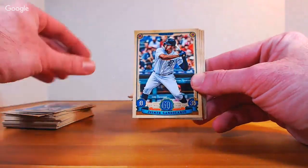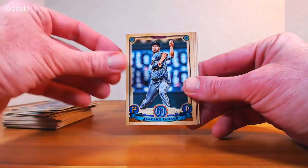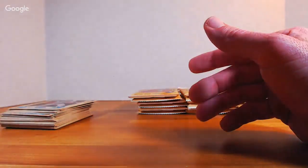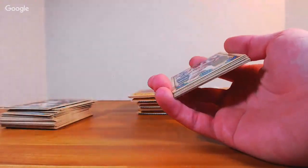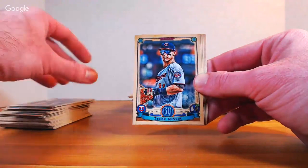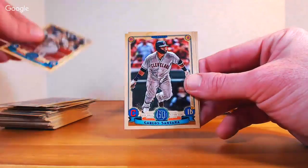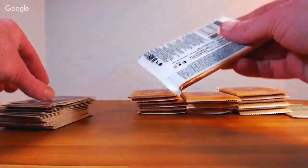Lindor, Candelario, Trevino, Oakland, Matt Davidson, Jameson Taillon, Zunino, Cedric Mullins, rookie Baltimore, and Austin Dean, rookie Minnesota. Odorizzi, Ryan McMahon, Tyler Austin, Minnesota, Woodruff, Brewers, Ozuna, Cardinals, Weaver, Torres, Carlos Santana, Indians, and Kole Calhoun, Angels.